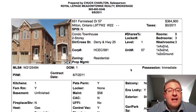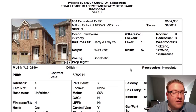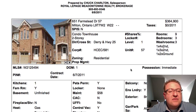651 Farmstead, and if you watch these episodes, you know I'm not a huge fan of this area. I just think it's very cookie cutter. It's very sort of plain Jane. You've got the extra fees attached to them, about $50 a month, and that includes your garbage removal. It also includes your snow removal.